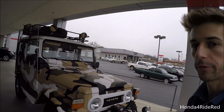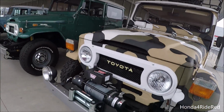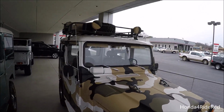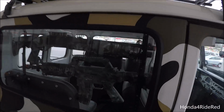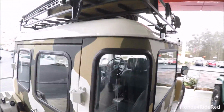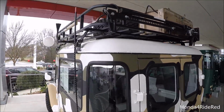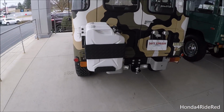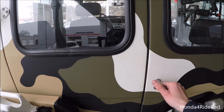I think this is my favorite. It's got Open Country MTs on it, full bumper and winch setup. Very cool. It's got the roof rack, full-size spare, some shovels. Has some cool guns back here. They are not real, just a FYI. We got a full-size jack in the back too, and then an axe over on this side. So I think this is my favorite. We got spare gas cans on the back too. Very cool.